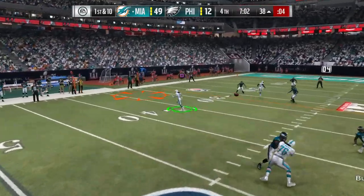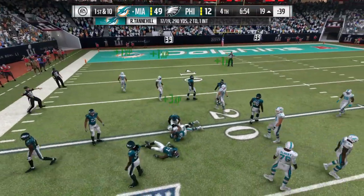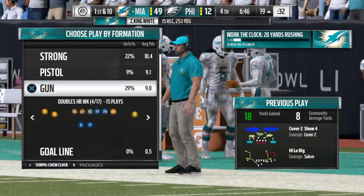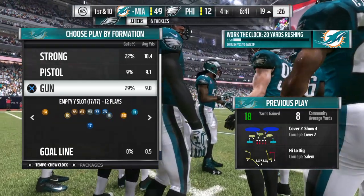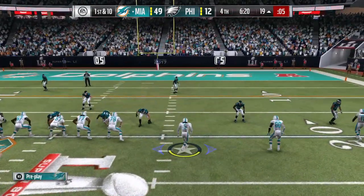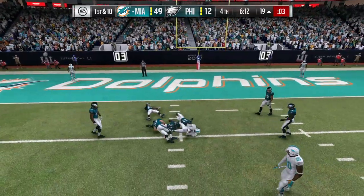Out of the gun, Tannehill. Throwing for his running back, and he's got him complete. And inside the 20 before he's brought down. 18 yards on the pickup there. And the offense lining up 1st and 10. Inside the red zone here. They'll look to throw. His throw caught at about the 5.